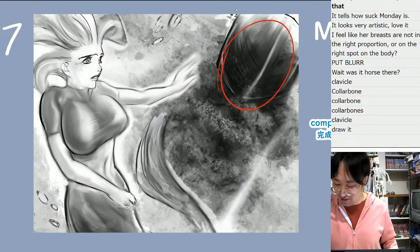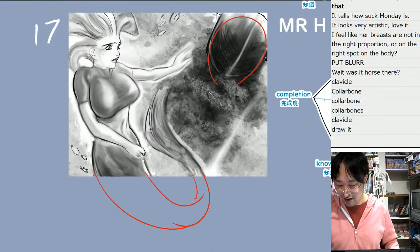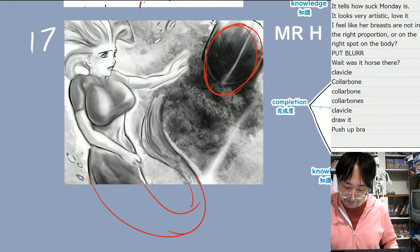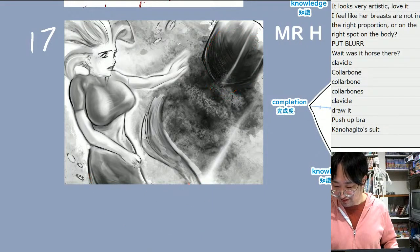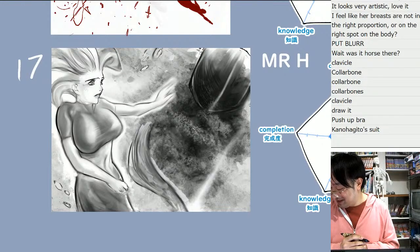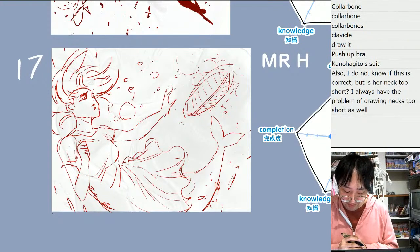Yeah, so this is supposed to be the bottom part of the ship, I guess, and she's supposed to be a mermaid that goes like that, and she's saying goodbye to some guy on the boat, which we can't see. What I did was make the boat more obvious that it's a boat, and make the mermaid more obvious that it's a mermaid. I always have the problem of drawing necks too short as well. That's all.